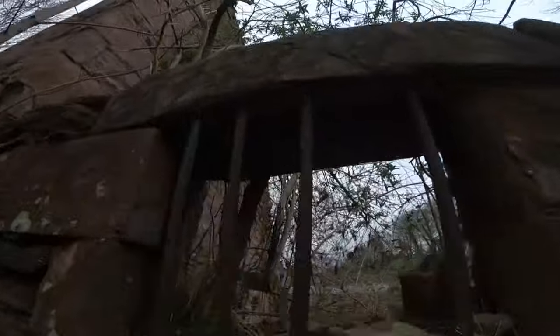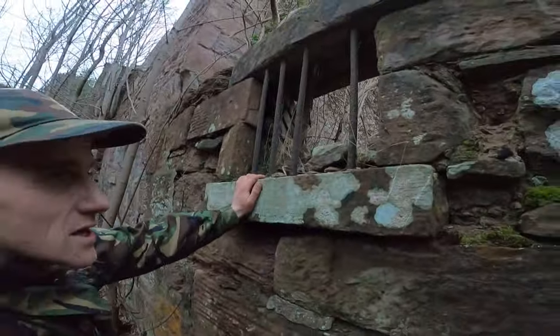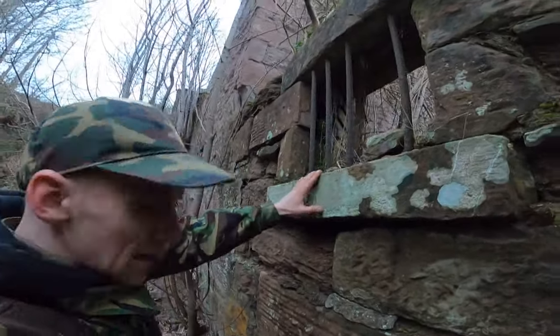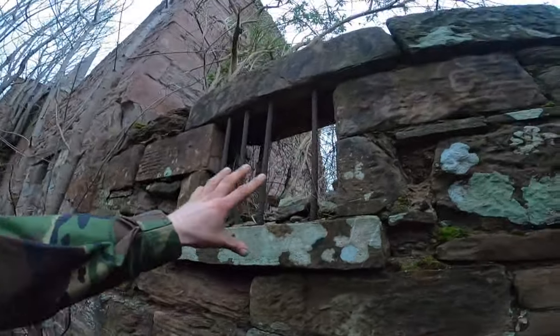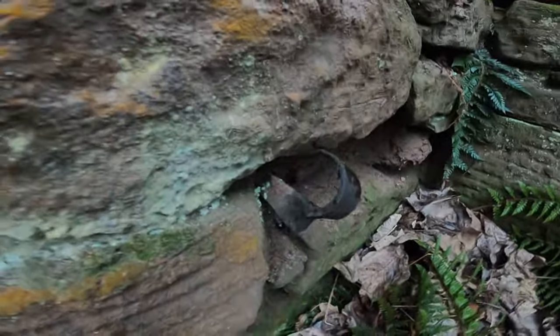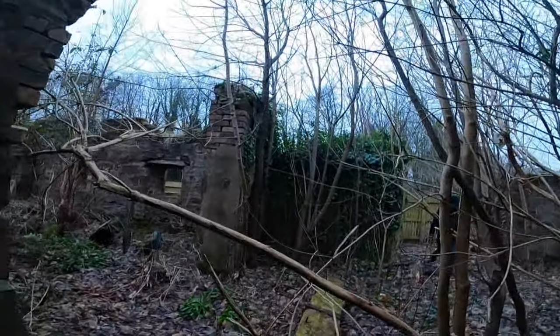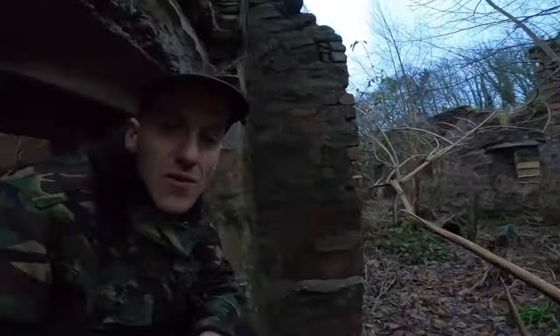Check it out. Look at these metal bars, the way they're put in. That shows it was the industrial side of things rather than like a house or a building like that. Industrial buildings are more likely to have things like that in the original construction. And then look, there's a metal spike or hook sticking out of the wall. And look how this tree has actually started growing out here. Oh look, I can come through this little window. Wow, the history is unreal.